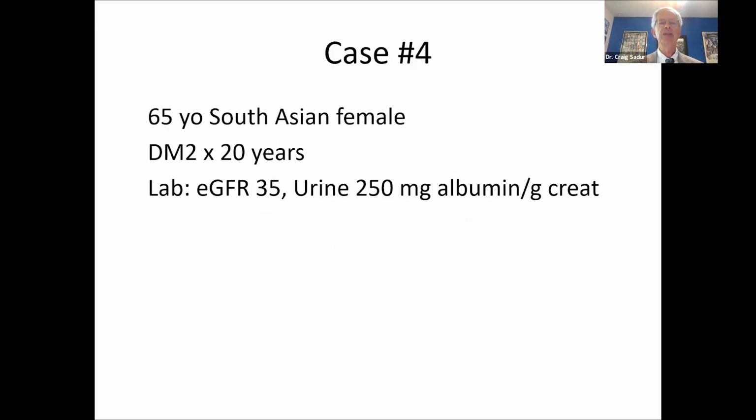Okay, case number 4. We've got a 65-year-old South Asian female, type 2 diabetes for 20 years. eGFR is decreased at 35. Urine albumin is increased to 250.